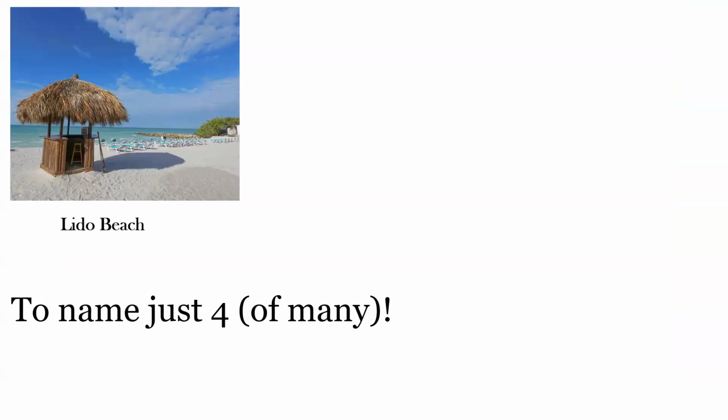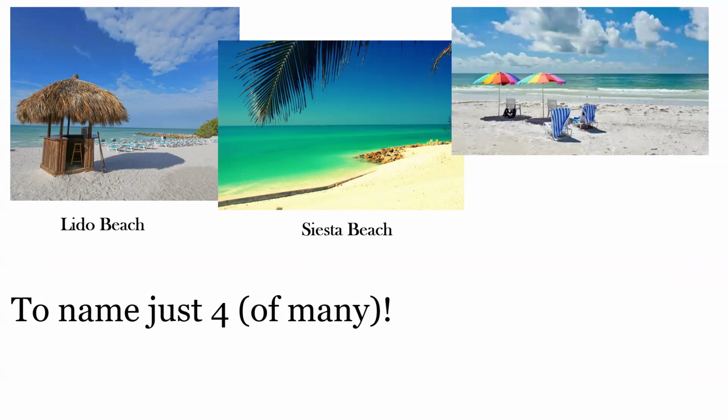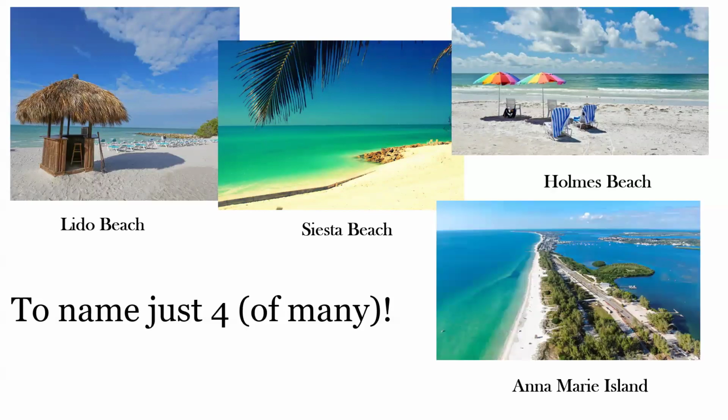Maybe you've heard of Lido Beach. You probably have heard of Siesta Beach, which is quite often one of the top beaches ranked throughout the world. A lot of people love Holmes Beach, and maybe you've heard of Anna Maria Island. That's just four, again, of many places for you to go swimming or get that great tan.